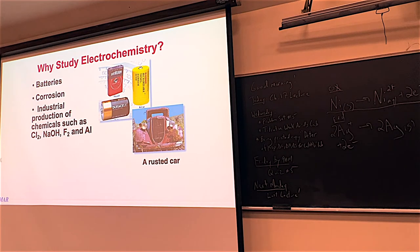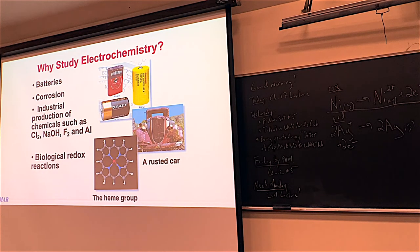But gosh, probably more important than anything, of course, is living. The heme group in our body is basically absorbing oxygen. It's an electrochemistry kind of transfer process as the oxygen goes to the iron and then it's released later on. That's biological electrochemistry, which of course is probably more important than everything else I've said. But anyway, this stuff is pretty relevant. A lot of uses for it.